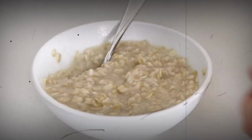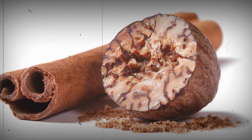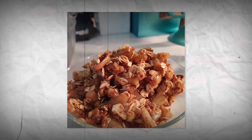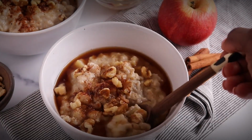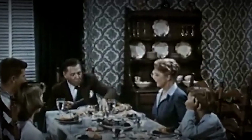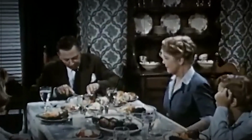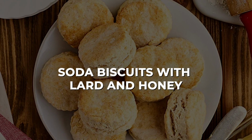The final bowl is simple but deeply satisfying, a steaming spoonful of creamy oats flecked with soft, tart apple pieces. The cinnamon or nutmeg some cooks added was a luxury, but the oats and dried apples alone told a story of making do and finding small joys in everyday food. This Depression-era oatmeal still holds up today, offering a nourishing, wallet-friendly start that comforts like a warm hug on a chilly morning.